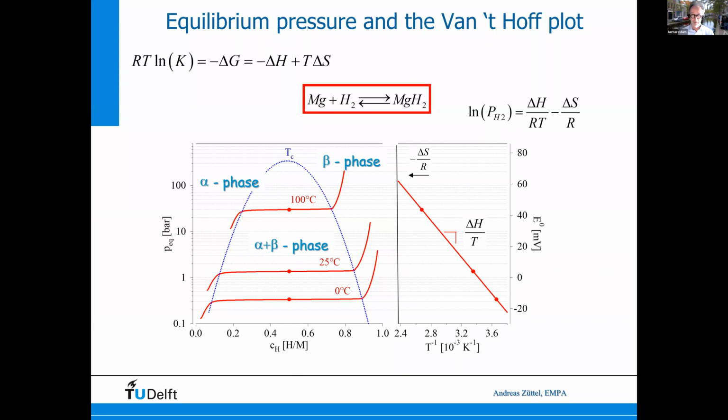So if you plot the hydrogen pressure as a function of the inverse temperature, you see that the slope of this line is the enthalpy of formation, and where it crosses the abscissa, you have the entropy. And again, these are the enthalpy and entropy of this reaction. So it's an enthalpy change.